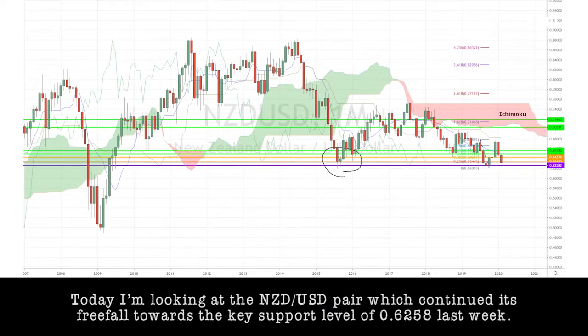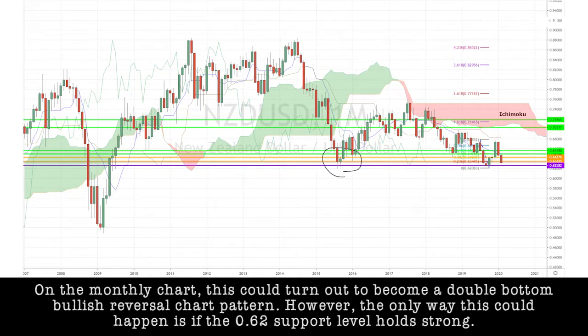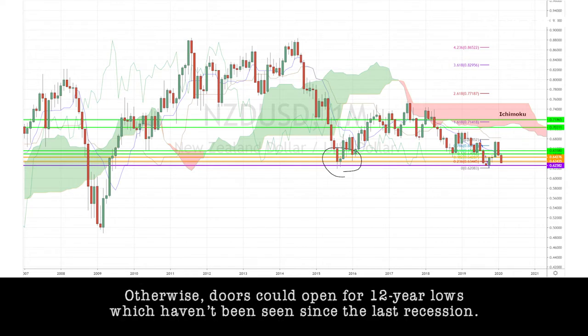Today, I'm looking at the Kiwi dollar pair, which continued its free fall towards the key support level of 0.6258 last week. On the monthly chart, this could turn out to become a double bottom bullish reversal chart pattern. But the only way this could happen is if the 0.62 support level holds strong. Otherwise, the doors could be open for 12-year lows, which haven't been seen since the last recession.